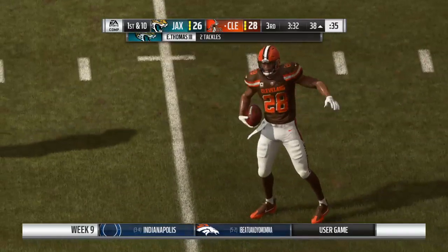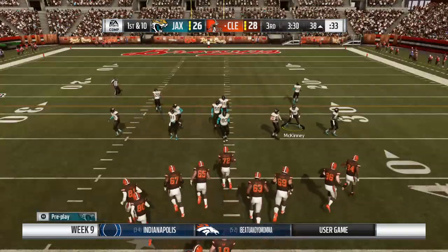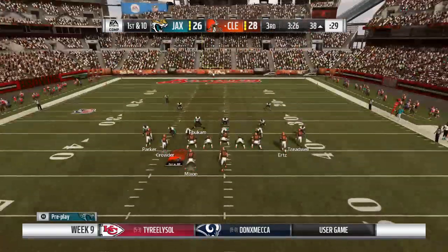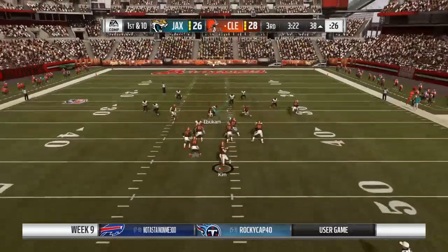It's a pickup of 6 and good enough to move the chains. They're trying to show that they can run the ball and protect this lead. Give it to the backs, play a little bit of keep away, don't you think? And that's probably a good philosophy at this point, going to make that defense stand up and stop them.